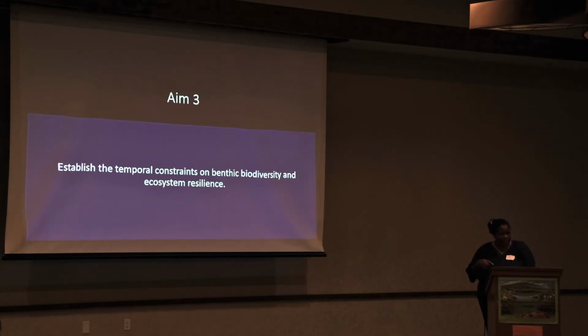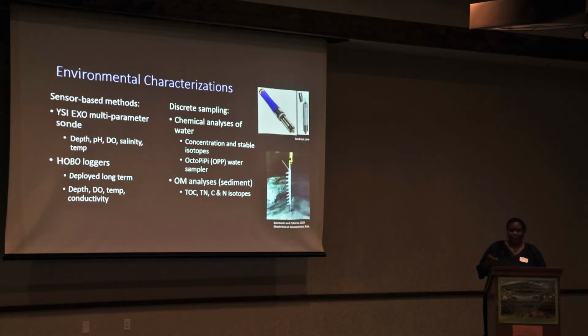And then the third aim of this project is to establish the temporal constraints on benthic biodiversity patterns and ecosystem resilience. So to do this, we'll be using a lot of methods that I think we've seen previously. So we have both sensor-based and discrete sampling methods. For the sensor, we have the EXO that we take with us when we dive. We also have these long-term loggers that are deployed. And the discrete sampling, one of our co-PIs, he's doing a whole suite of chemical analyses that will help us to get a better understanding of the environment as a whole, which will help when we are trying to look at these benthic diversity patterns and seeing what is actually driving changes.